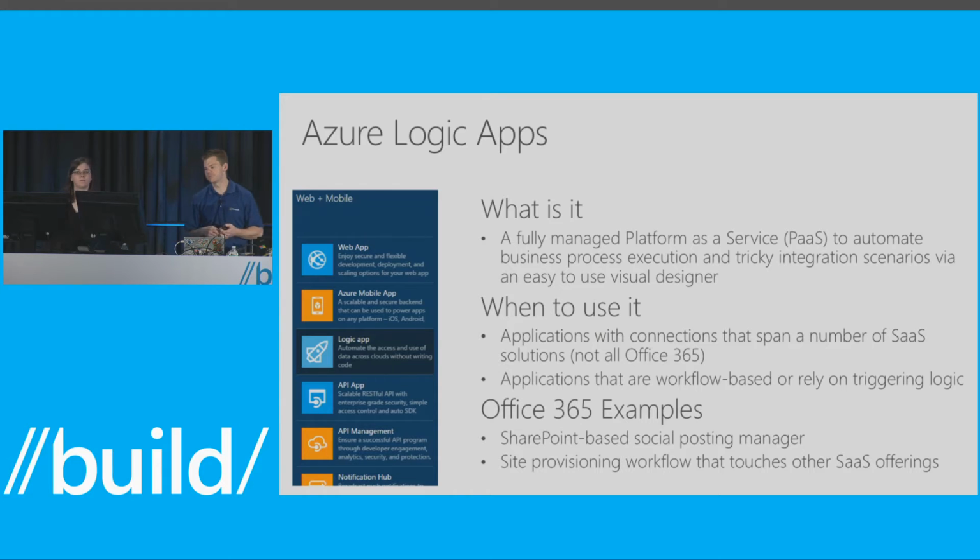Absolutely. So this is a fully managed platform as a service to automate some sort of business process, or any place you might have some sort of tricky integration that goes from maybe one system to another. It's really keen for workflow type of scenarios, right? I know that SharePoint has a concept of workflow, but this is kind of at a higher level. If I want to workflow across a number of different systems, there's a great way of building these and orchestrating them within these logic apps.